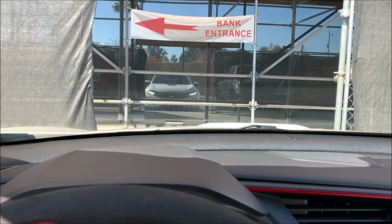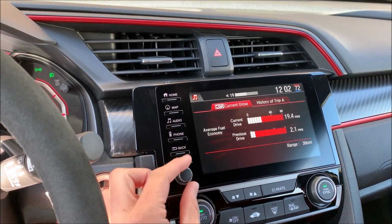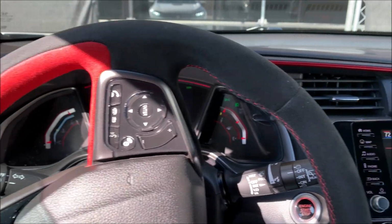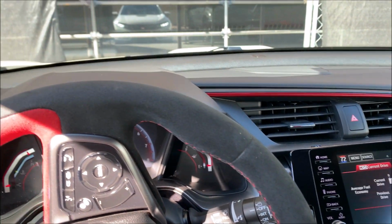My first errand in the Type R is to the bank here, which is under construction, but I had to laugh when I turned the radio on. Somebody has stationed this thing to the classical music. Something about that just feels wrong in this nasty car.